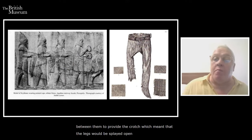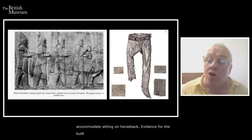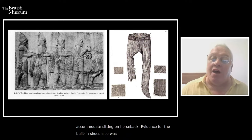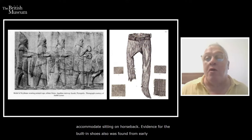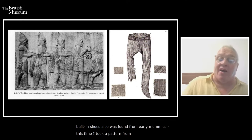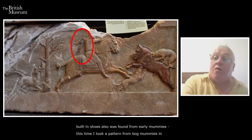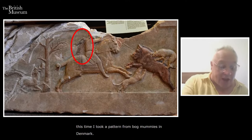Evidence for the built-in shoes also was found from early mummies. This time I took a pattern from bog mummies in Denmark. The coat was the next thing to look at.